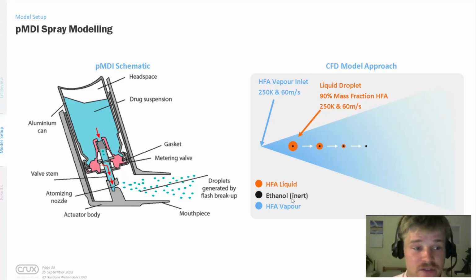But the ethanol, where the drug is suspended or dissolved, does not evaporate. So this is illustrated by the orange disappearing, but the black not disappearing. And this is accompanied by some HFA vapor inlet, which is a continuous phase. And this is just modeled as a background spray, as not all of the flow leaving the nozzle will have drug suspended in it.